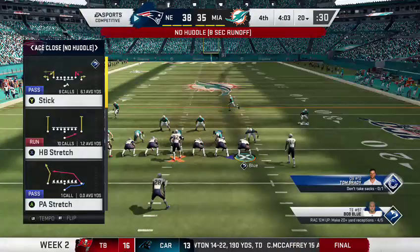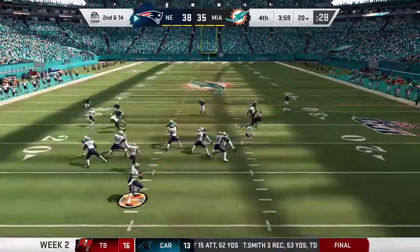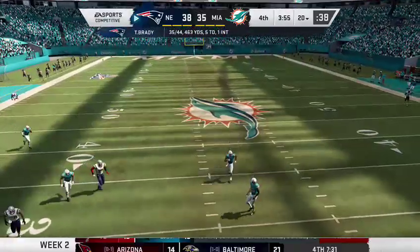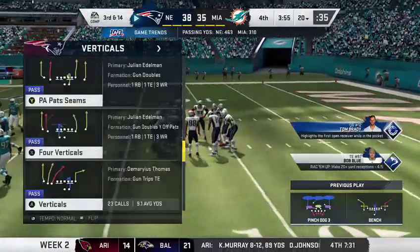Defense knew what was coming as he is smothered behind the line. That'll wind up going for a loss of 4, and it'll bring up a second and 14. And that will be incomplete. Tried to dial up the long way out there, but it'll be third down.